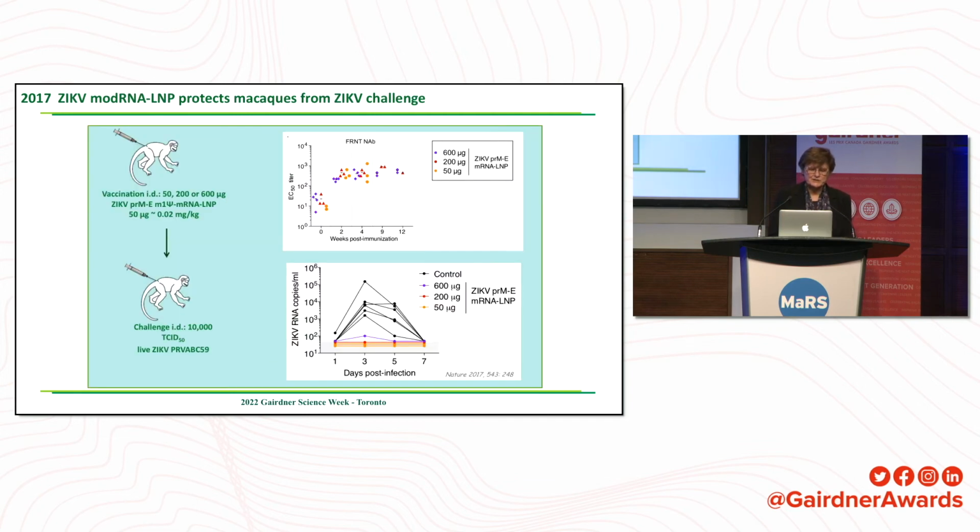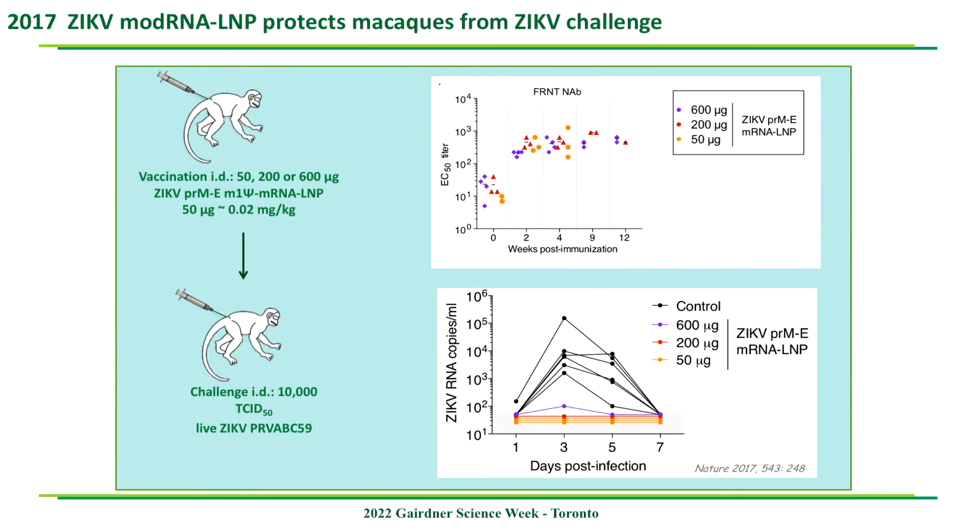And what happened is when these were injected into monkeys, a very small amount could protect the monkeys from Zika viral infection when challenged. So even 50 micrograms was very revolutionary, because I have to say that prior to that, all of these DNA vaccines, which were used disproportionately, had to be given at higher doses when the animal size was large. And so in the human case, milligrams had to be injected, but not in the case of mRNA. So this paper was actually selected by BIAL as the most important paper in the last 10 years. And so this served as the basis for developing the vaccine.